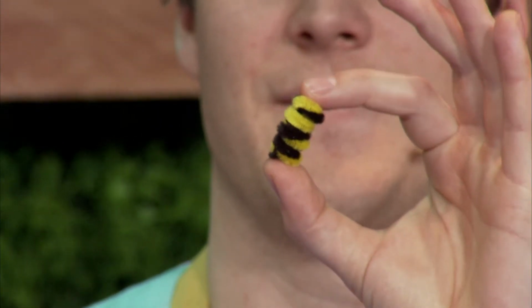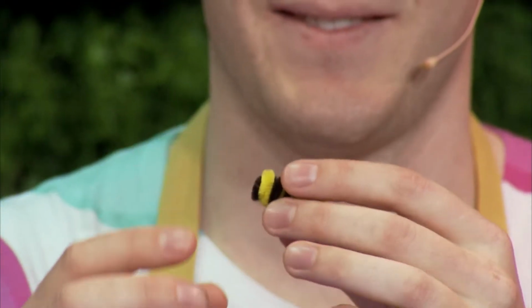That looks great. How's yours going? Yeah. So once we've wrapped it all the way around our pencil, we're going to pull it off all as one piece. Ta-da. Look at that. It's a nice fluffy bee body, isn't it? Yeah, it's looking good already. But we're not finished yet.